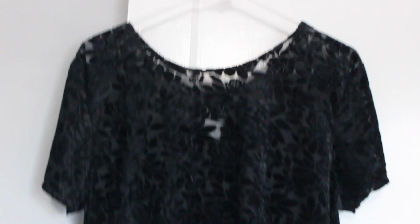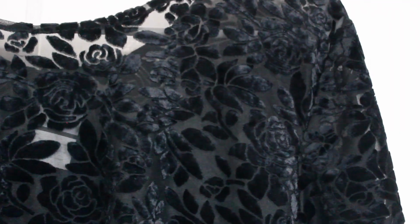So next up is this sweet little top that actually has velvet roses embossed all over it. I know it's going to be hard to see, but I'll make sure to do a close-up so you guys can see that detail.